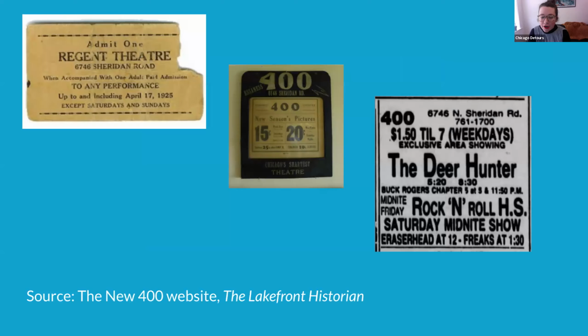I have a couple of artifacts from there. Here on the top left is an original ticket stub from 1925, admit 1. The middle there is a lobby card. Oh my gosh, 15 cents, 20 cents for a ticket. If only. But my favorite is the newspaper clipping on the far right that shows you a lineup of what you could have seen in '78: Deer Hunter, Rock and Roll High School, Eraserhead, and Freaks. That is wild. That's a real array.